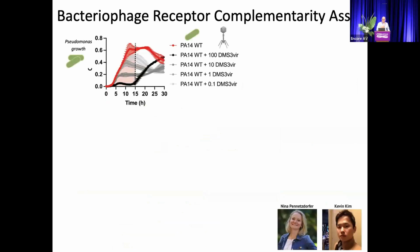And so this is where the CFRI came into the game. Nina Penitzdorfer is a postdoc, or was a postdoc in my lab, who worked with Kevin Kim, another postdoc, to develop an approach which we call complementarity assays to identify what the receptors are for different bacteriophages. Because only if you know those can you then build a cocktail of phages that target different receptors.